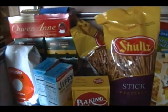Snapware container. I really like these because they have a round lid, but they're square. And I like that it's a pop top, so you don't have to take it off. I really like that because I just pour out of these containers. I have another big one right here, which I'm not sure what I'm going to do with.